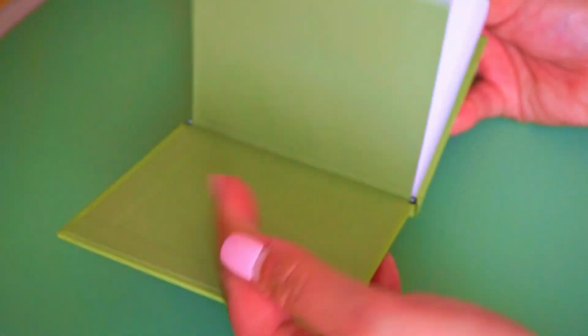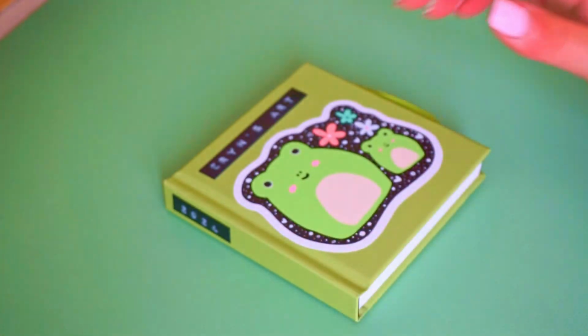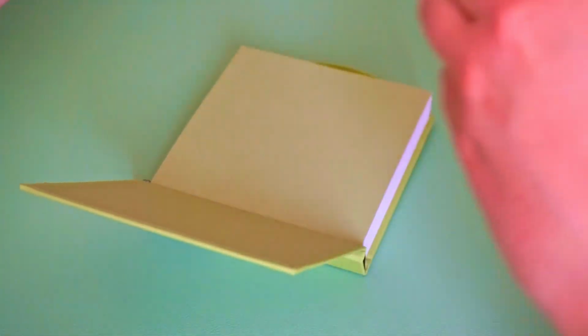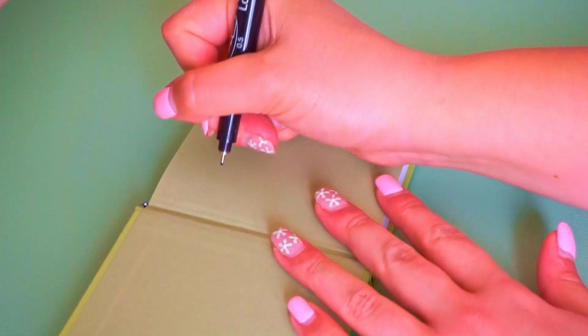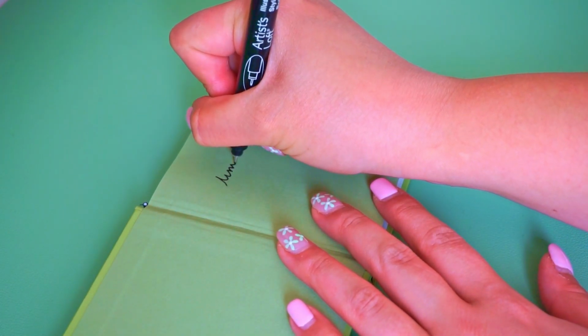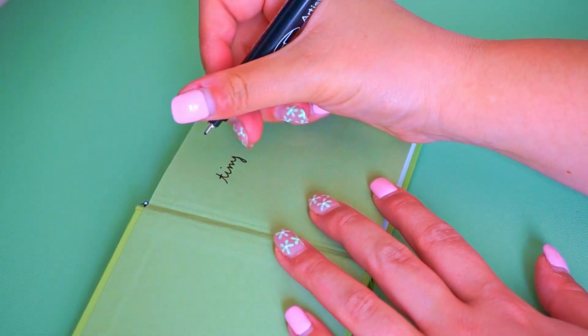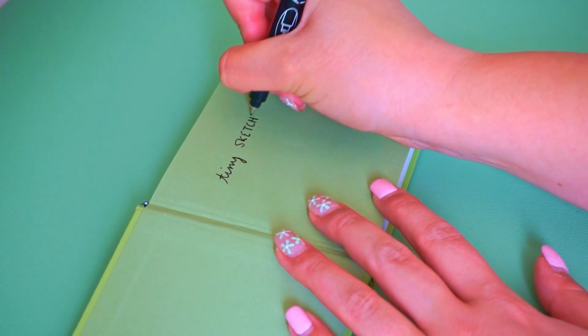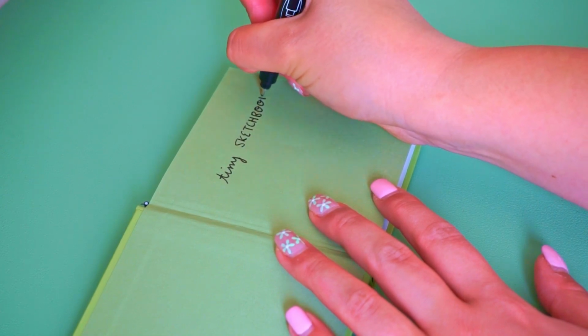And this is the sketchbook that I got. It is a $5 mini sketchbook from Michael's, and I just put this little froggy sticker on it that I made in like 2021 maybe. And then of course I had to write tiny sketchbook challenge in it and get it all set up.